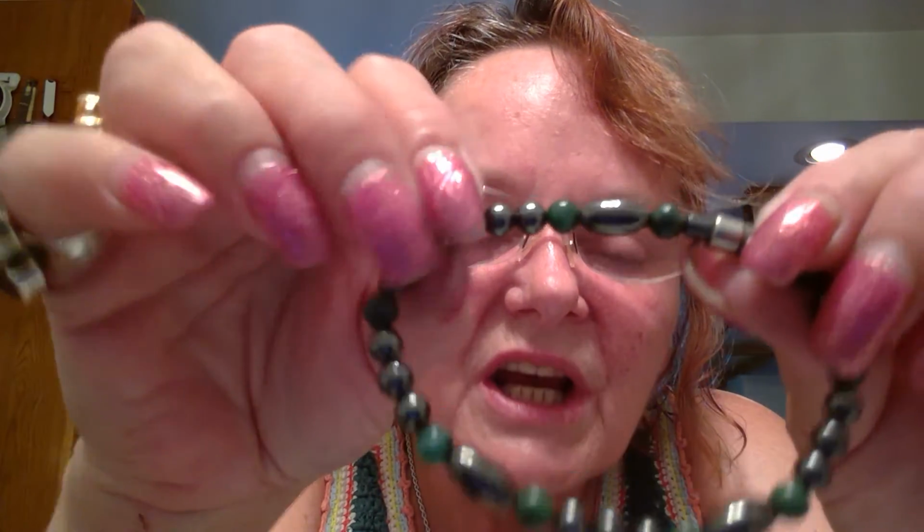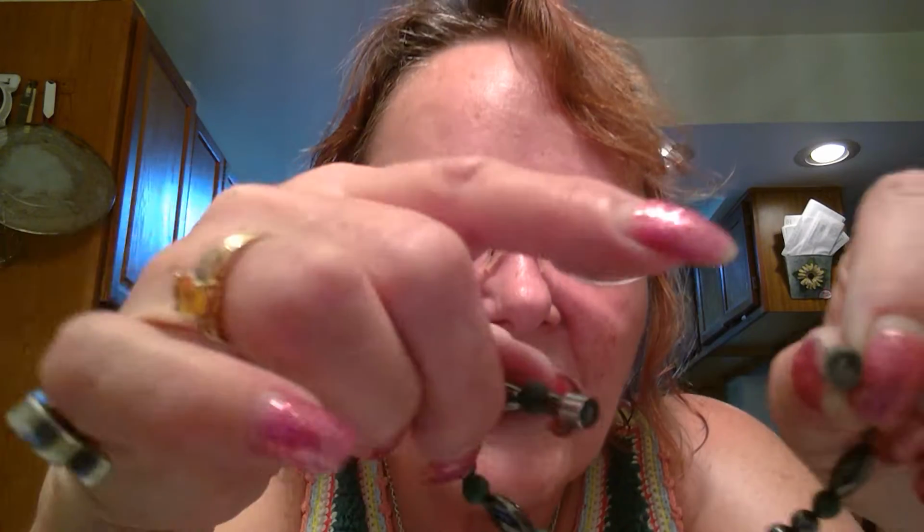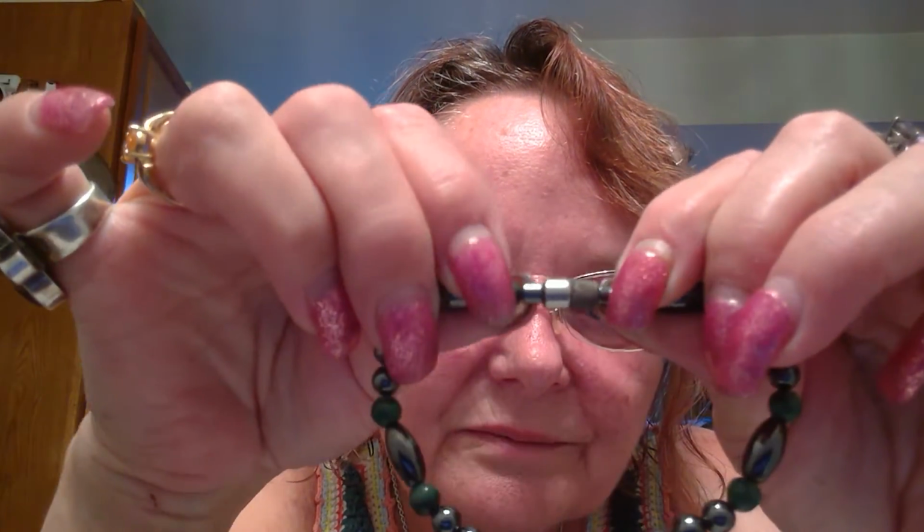But anyways, this looks like hematite and jade. It is not magnetic, but it does have a magnetic clasp. But something weird is going on with the magnetic clasp. This part looks like it's completely fallen apart. Anyways, there you go. And what else?